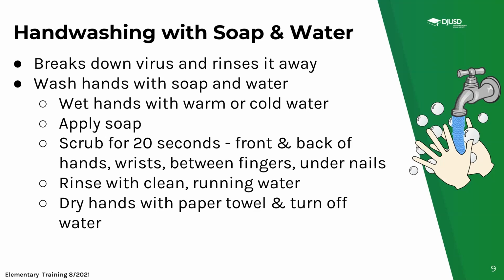As the video mentioned, washing hands with soap and water gets rid of the germs by breaking apart the virus and rinsing it off your skin. Let's go over the steps for washing your hands with soap and water. Turn on the faucet and wet your hands under the faucet. The water can be cool or warm. Either temperature's fine. Get some soap. Rub the soap all over your hands for 20 seconds.